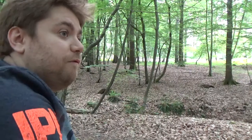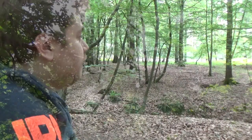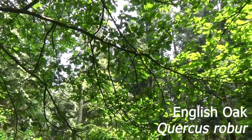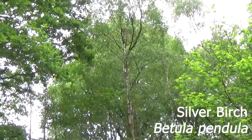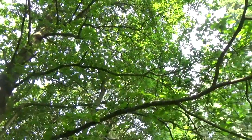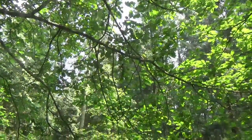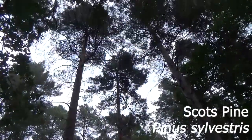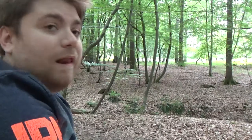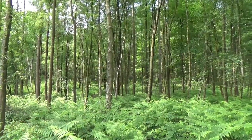The whole forest would have been filled with trees that were very familiar to us now. Trees like oak and silver birch, alder, ash, beech and Scots pine. You can find a lot of these trees within places like the Wye Forest, as well as throughout the rest of the whole of the country, never mind the county of Shropshire.